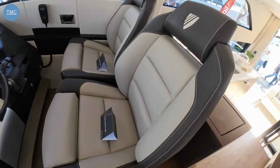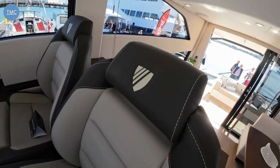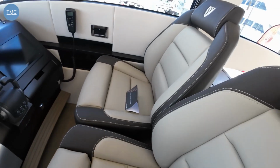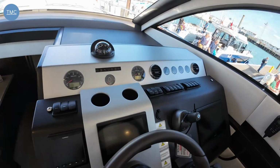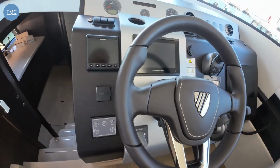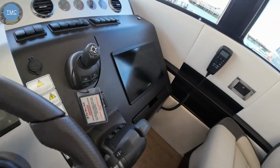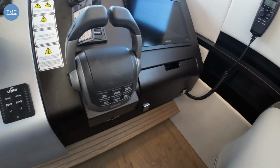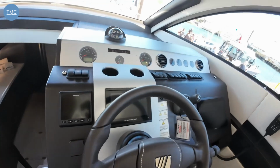And then we have this helm, and these seats are quite stunning. Beautifully stitched, got the logo embroidered into there, and really all the adjustments that you would expect to find on a car probably. The helm itself, really nicely finished. Again, all this is customizable, you can have whatever your preference is, but you've got all those major controls again. Autopilot, engine management, your Garmin plotter, controls there, joystick, bow thruster, trim tabs, etc., wipers, all your main switch gear.